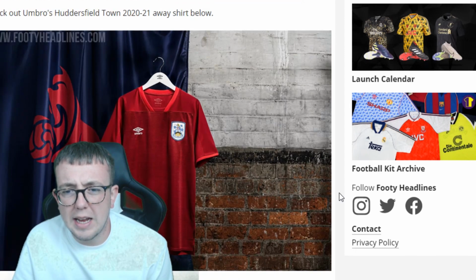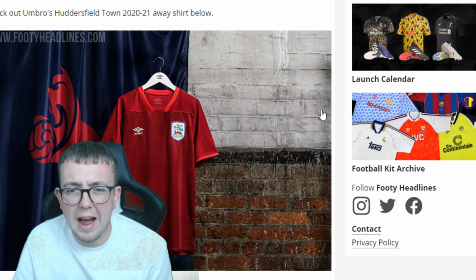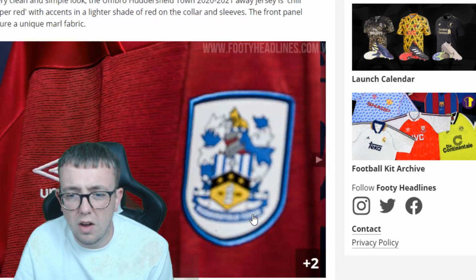Huddersfield Town's away kit. Now, this isn't the best photo. I don't know why they always pick an XXL and put it on a hanger to make it look good. It just doesn't look good like that. It looks like a curtain. It looks like a curtain at my nan's house that needs dusting. Like, it's not the one.